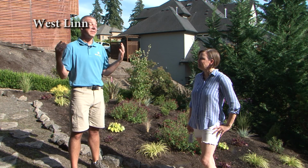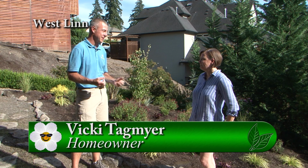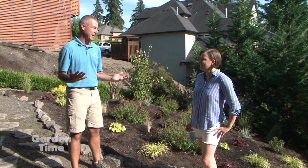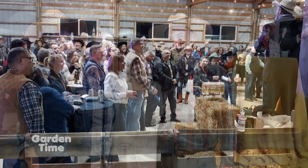I'm at the home of Vicki. We're in your yard, and earlier this year, my family put together a fundraiser for the Leukemia and Lymphoma Society. My daughter is a leukemia survivor, and one of the auction items that we had up was a yard makeover. Yes. And you and your husband Steve were very generous and won. Luckily won this yard makeover.